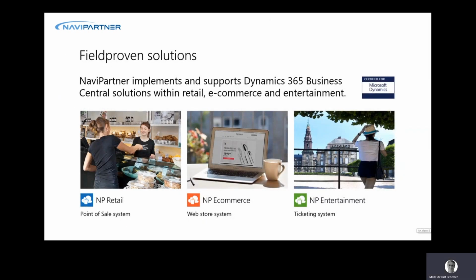We implement and support Dynamics 365 Business Central solutions for retail, e-commerce, and entertainment. The entertainment area is a special solution for tickets, access control, membership management, and so on. I'm not going to cover that today, so if you have interest in that specific topic, please reach out. We're more than welcome to set up a more detailed story around that.